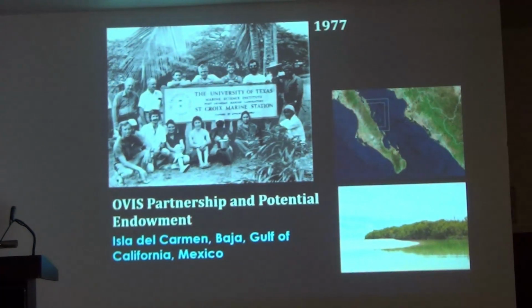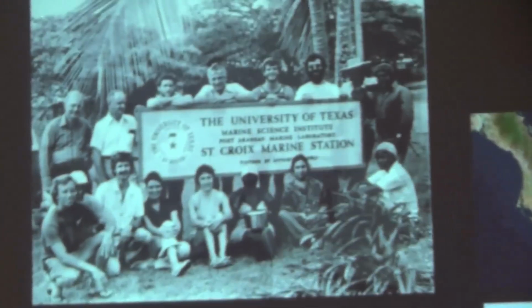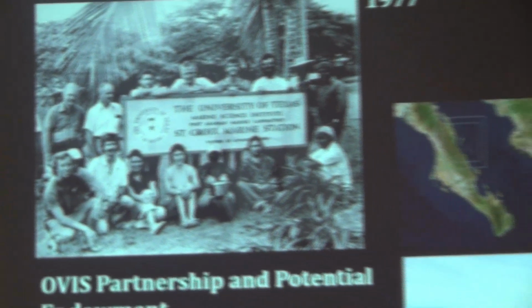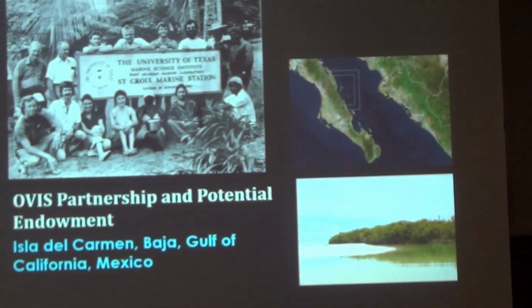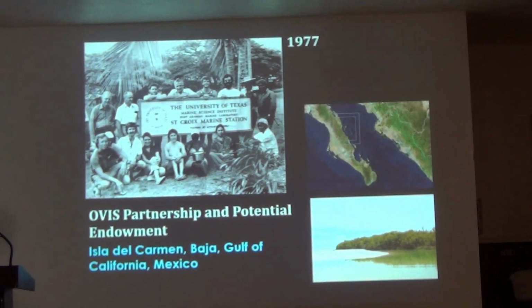And then coming up, a couple new things that we're doing. So in 1977, we had a St. Croix Marine Station. I don't know what happened to it. Maybe Dan Parker knows, because that was in his dad's reign. But we're since doing a kind of similar partnership with a company called Ovis, and this is in the Isle de Carmen in Baja, and our researchers are going there next month to try to lay the groundwork. There's already an MOU, a memorandum of understanding between the two organizations, and so we might be able to send students and have some of them come here as well. So those things, partnerships with different areas, still occur.